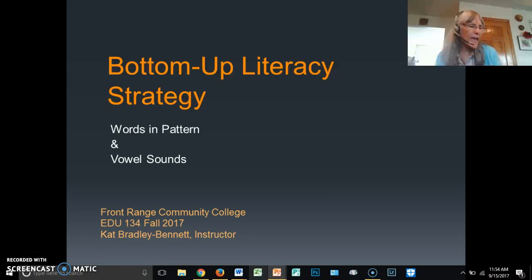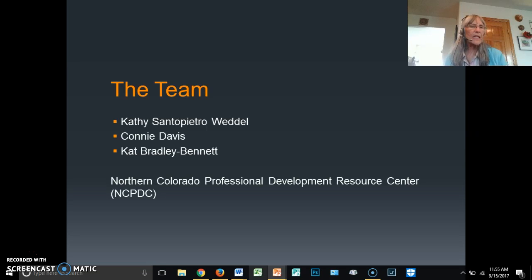A fun and powerful bottom-up literacy strategy for working with adult ESL students is using words in pattern and working on vowel sounds. This project came out of research that I did with Kathy Santapietra-Waddell and Connie Davis when we worked at the NCPDC here in Longmont.